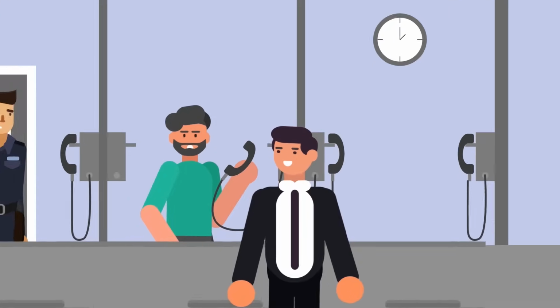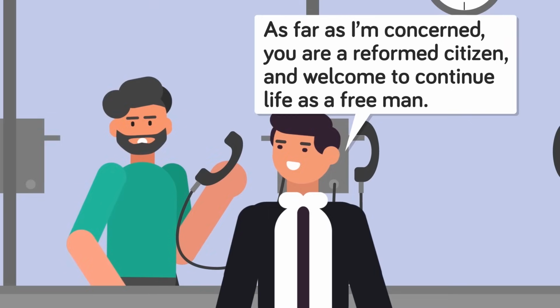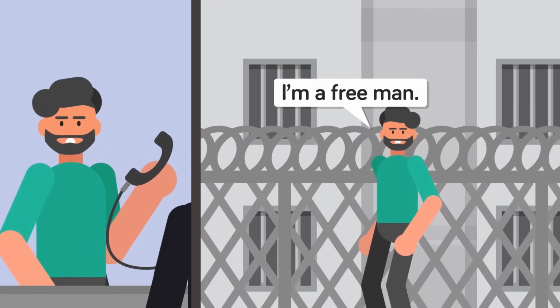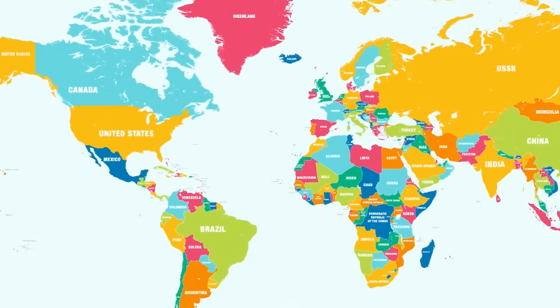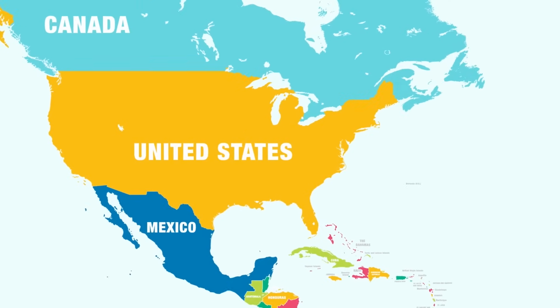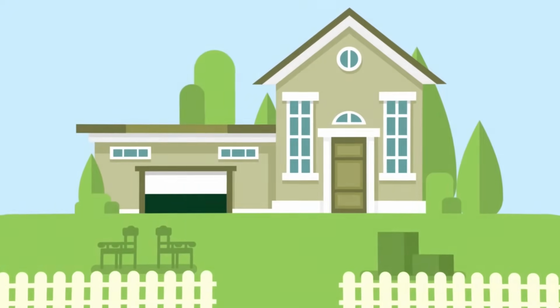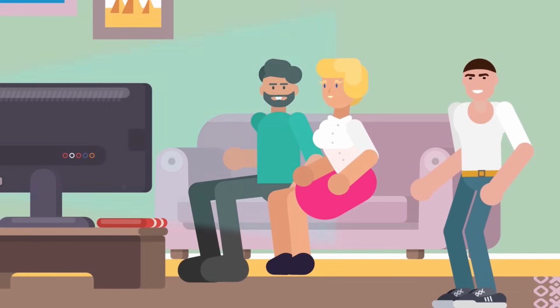As far as Moore was concerned, Cox, the name he would continue using, was a reformed citizen, and welcome to continue life as a free man, with a special provision for his monitoring by the state of West Virginia. And that was that for about 10 years. Sometime in the mid-1980s, Cox became involved with another woman in West Virginia named Brenda, and the two moved to Melbourne, Florida in 1987, along with his son Jim Cox, by then 16.